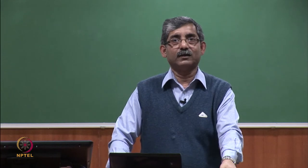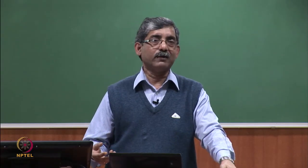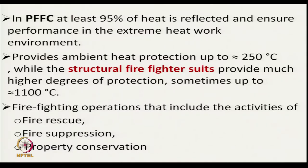Another firefighting clothing is structural firefighting clothing, SFFC, where a person can enter into the fire to protect human life, or maybe property, where the threat is much greater than for proximity firefighting clothing. In proximity firefighting clothing, at least 95% of heat is reflected, ensuring performance in an extreme heat work environment. So we have to ensure that the majority of the heat is reflected out; it provides ambient heat protection up to 250 degrees Celsius. But on the other end, the structural firefighting suit is designed to protect human beings at much higher temperatures, around 1100 degrees Celsius.